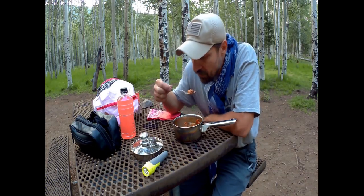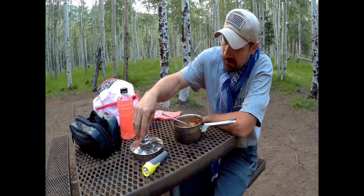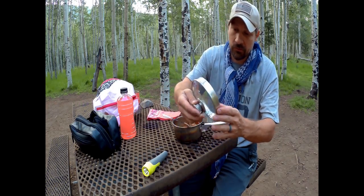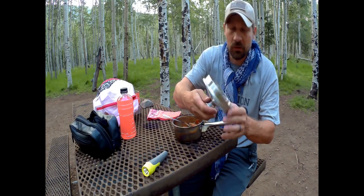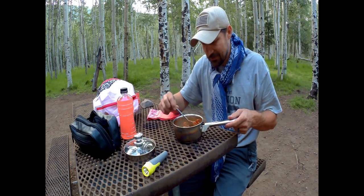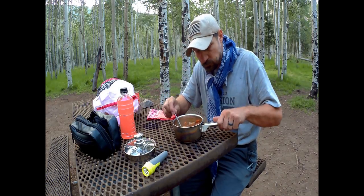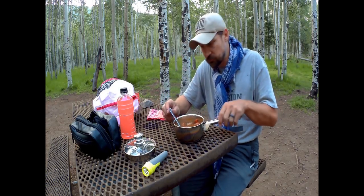It's good. It's hot, though. Now this lid, this part gets hot to the touch too. I mean, you can't really expect too much out of an inexpensive pot like this, but I got it for this challenge. I thought it'd be fun.